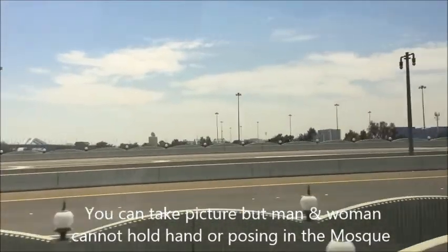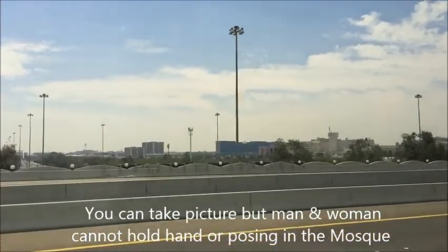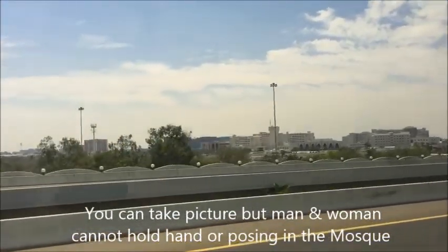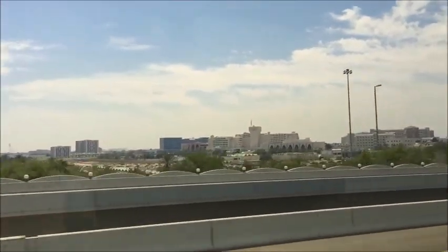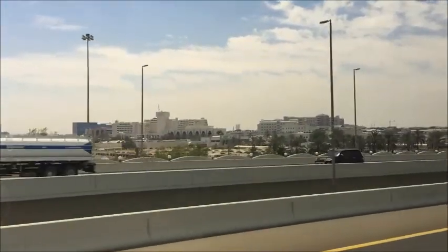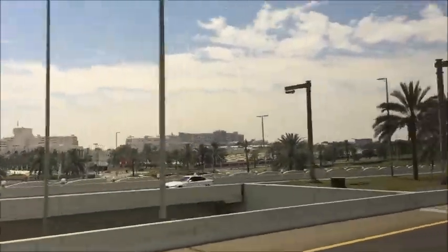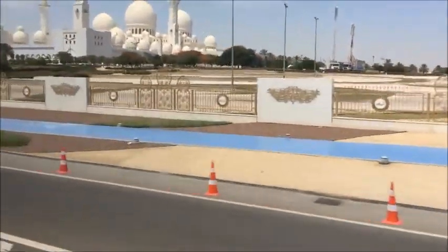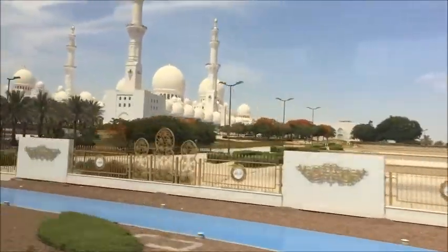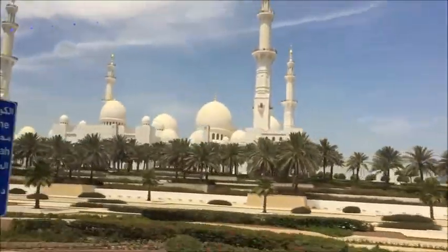You can take pictures, but for husband and wife, no holding hands, no posing. You can just stand next to each other and take pictures. If you have any questions, just take pictures, and once we come back to the bus, you can ask me. Inside it will not be allowed to call loudly to anyone. So we will just all walk in, take pictures, and then come back the same way as we go in.